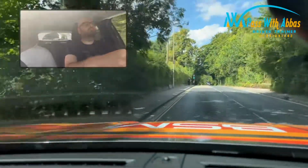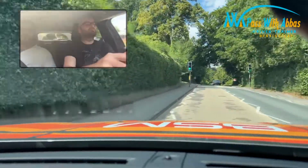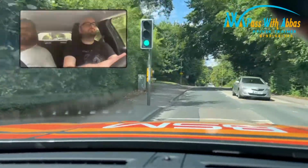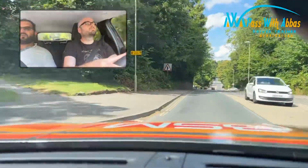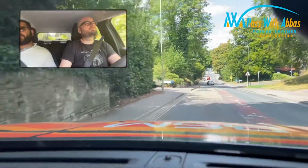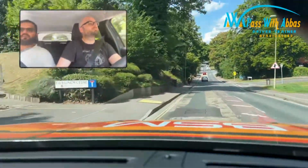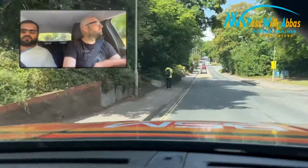There was a little confusion on this occasion. He's trying to look at the sat nav, but it was the next turning on the right. So always try to spot the blue line in your sat nav, and on top of that blue line there will be a white arrow that will tell you exactly where the turn is. Otherwise, just ask the examiner.